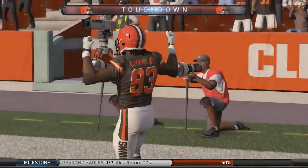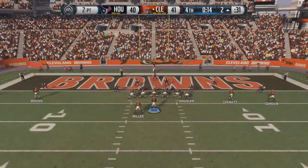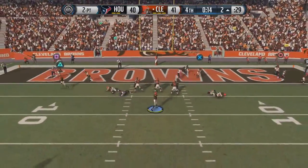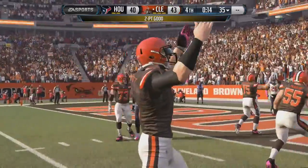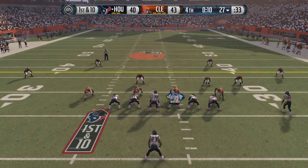A rookie receiver runs it all the way back to the house and gives the Browns a 1-point lead with 14 seconds to go. And now they're going to go for 2 to try to make it a 3-point game. Manziel takes the snap, goes to the end zone, and it is good. So that makes it 43-40. And the Texans with 2 timeouts have 10 seconds to get into field goal range.